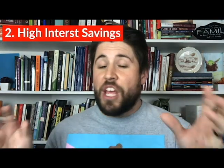If you need the money, you can get it. You can transfer it to your main bank, a 1, 2, 3 day transfer. Not a problem. The money's still there. It's liquid. There are no withdrawal fees. It's a high interest savings account. It's what you should do with your emergency fund. You're not going to make a ton of money. A 1.5% interest rate isn't a ton of money, but it's for your emergency fund.